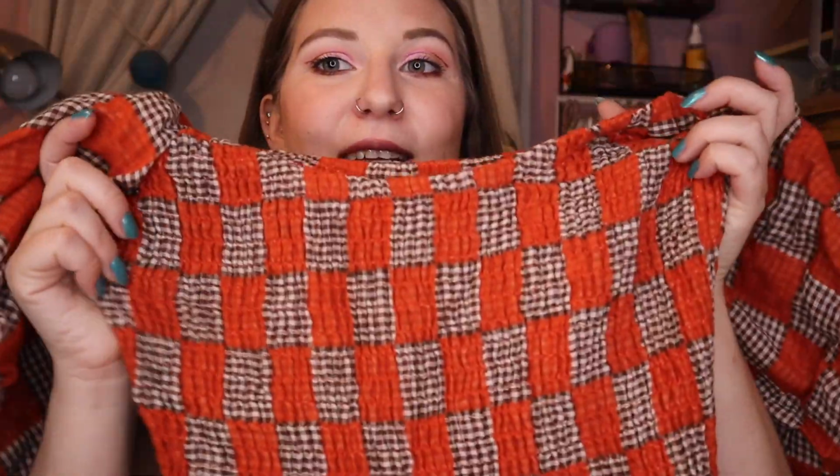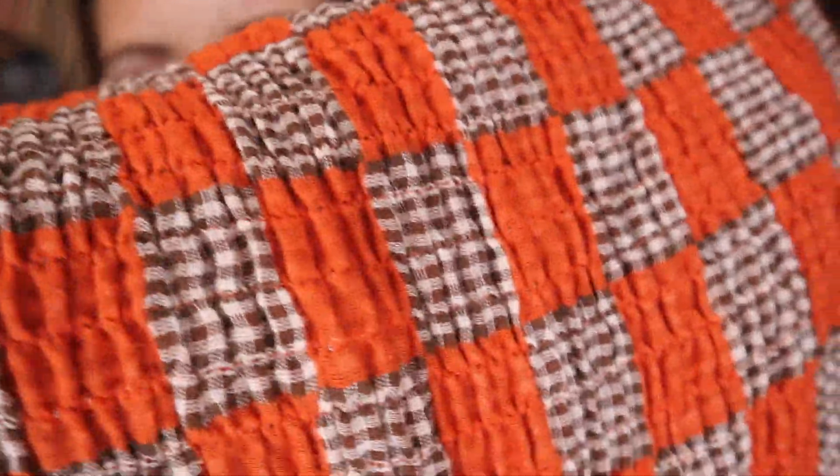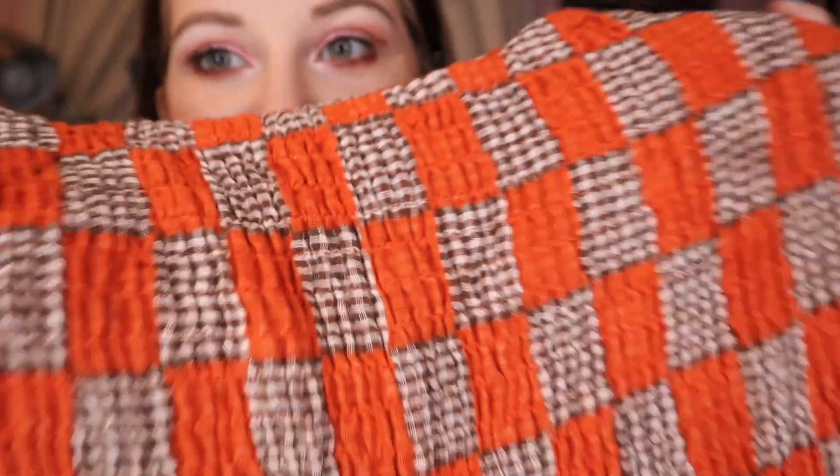A theme we're gonna see throughout this video is that I was trying to find my summer style. I have a couple formulas down pat for the colder months, but going into the summer I wasn't really sure what I was going to be wearing. But I determined that this type of smocked top is perfect for me because it gives me enough boob support and I don't have to wear a bra. So although this dress is ridiculous, it meets my comfort requirements there.